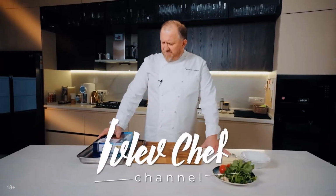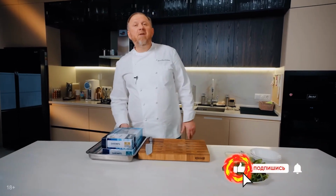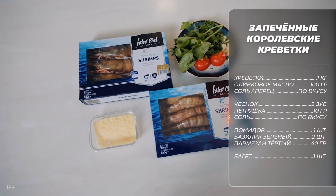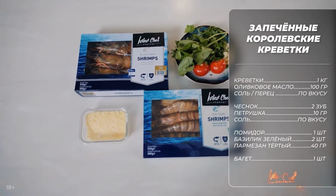Hello, friends. Today we will talk about giant sizes. Today I will prepare giant royal shrimp for you. You asked me if shrimp can be cooked in the oven, just like on the grill. Absolutely it can.